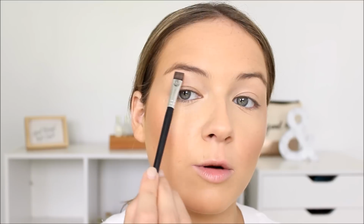And I use two brushes. I use the Real Techniques brow brush. It's the thicker one. And then to get a little bit more definition on the lower part of my brow, I use the Anastasia number 20 brow brush. So that's what I'm going to do today. I'm going to speed it up so it doesn't take forever. So let's go.